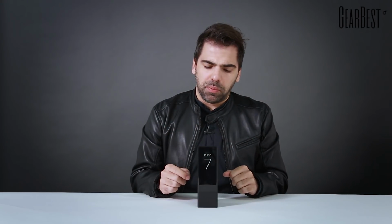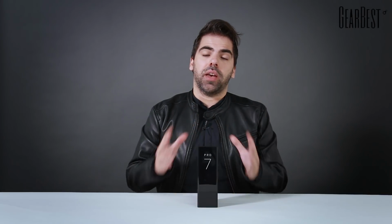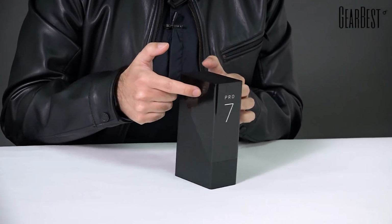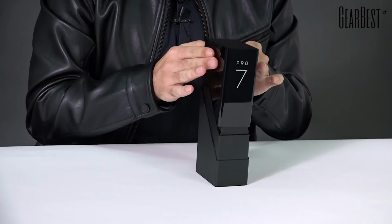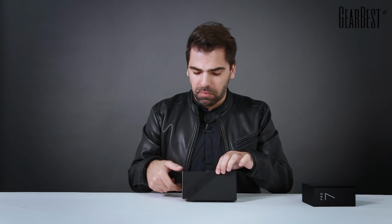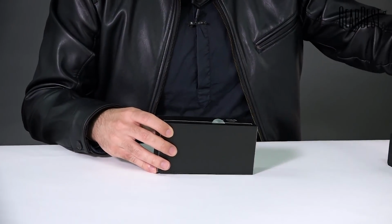Today I bring you a smartphone that came out last year, but it's still one of the coolest, most creative and original smartphones available in the market today. It's the Meizu Pro 7 that comes inside this very cool looking, futuristic and elegant box. I'm going to open it and show you exactly why the Meizu Pro 7 is such a relevant device still today. Let me open it.